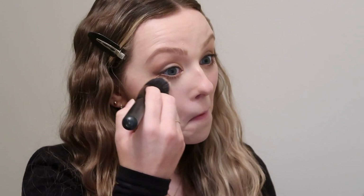And I still look very natural. They're not very long. They're not the lashes I would typically go for, but we're keeping it natural. So we can go straight into some contouring.